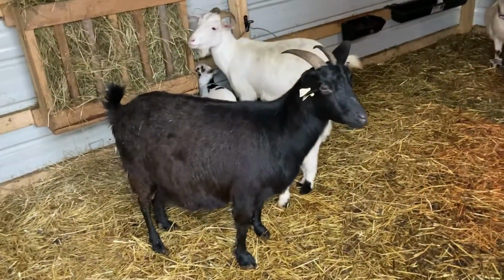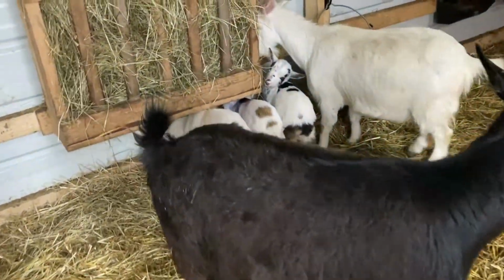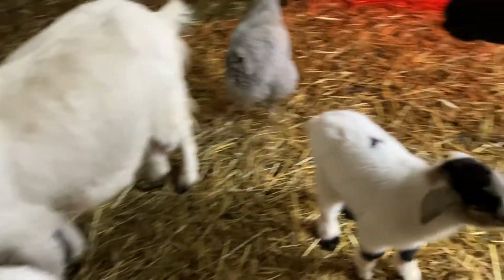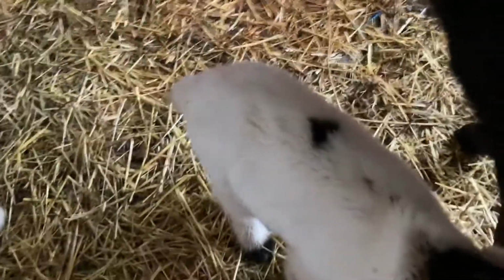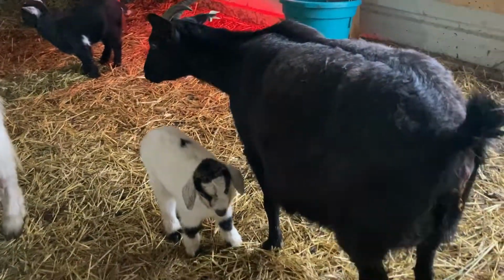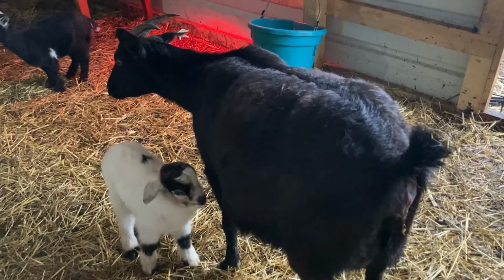Let me get to you. Well, there's Mom. That's Boo. And let's find him. There he is. Right? Yeah, there he is. Valentino. Hey! He's got art on his back. So we're going to call him Valentino. But Boo gave birth to a single male, who we believe is a Spanish goat.